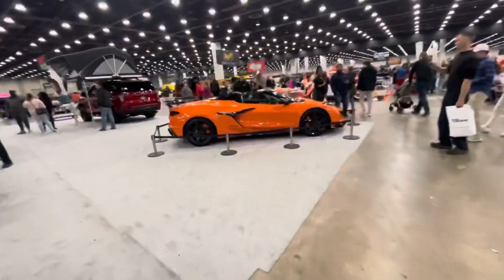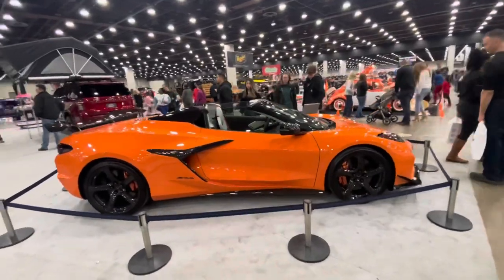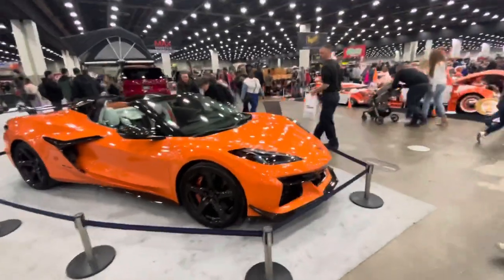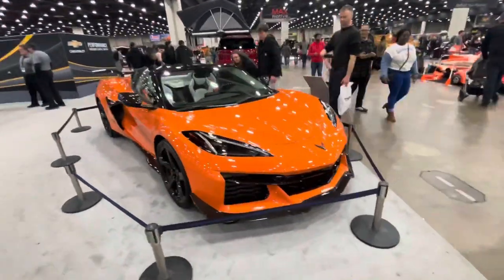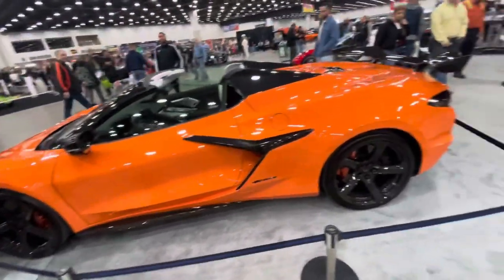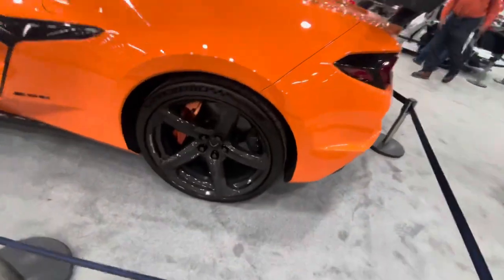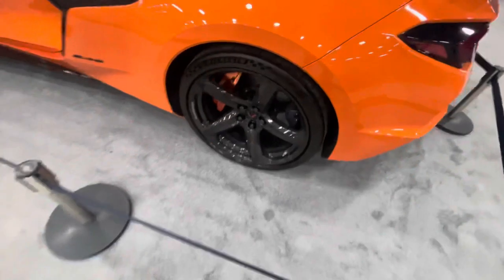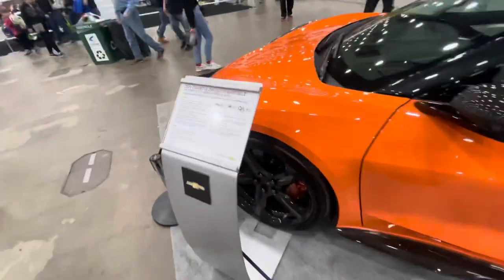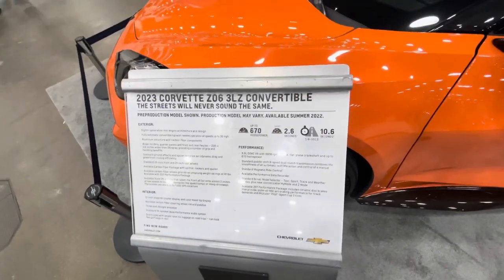Let's go to the gym right over here. Z06. Now this thing is insane. Wow. Alright guys, so we got the C8 Z06. So I'm gonna go ahead and do a proper full walk around this so you guys can see. Those carbon fiber wheels. I'm gonna let you guys just see the car. You guys can screenshot this, see for yourselves.